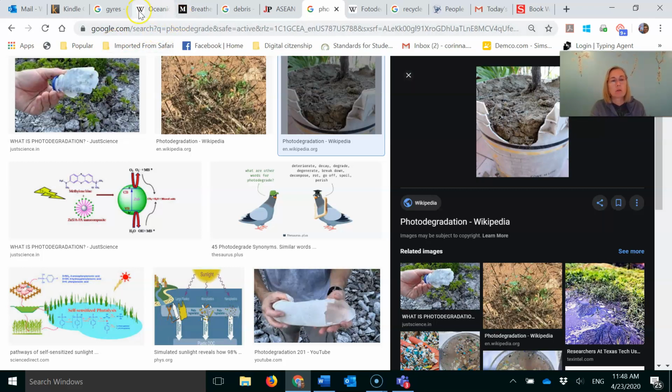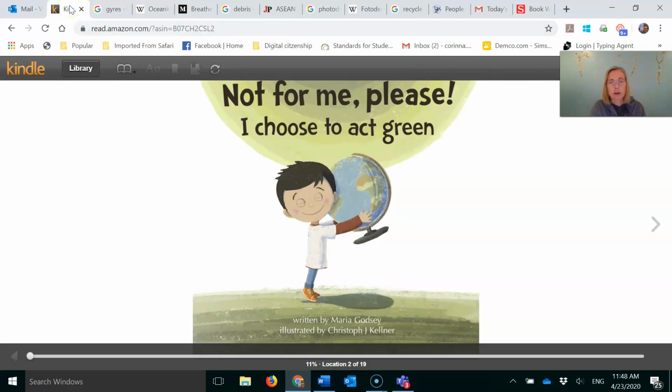So I'm going to go to my ebook now. And this book I'm reading on Kindle, and it's called Not For Me, Please, I Choose to Act Green. This is written by Maria Godsey and illustrated by Christoph J. Kellner. Here we go.